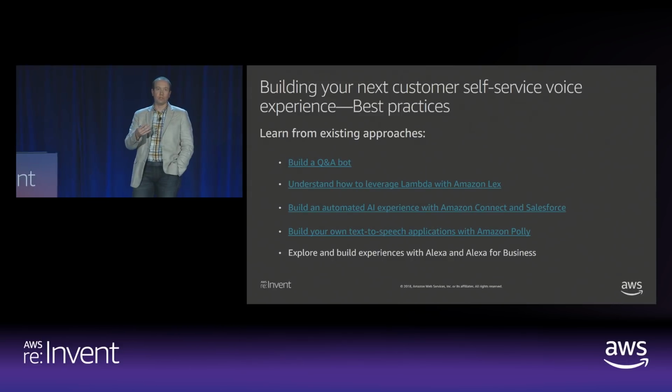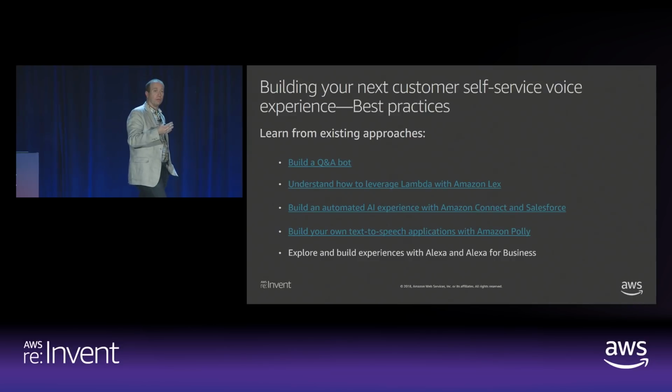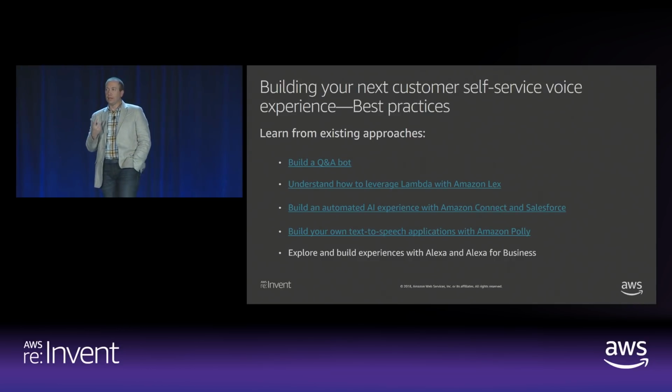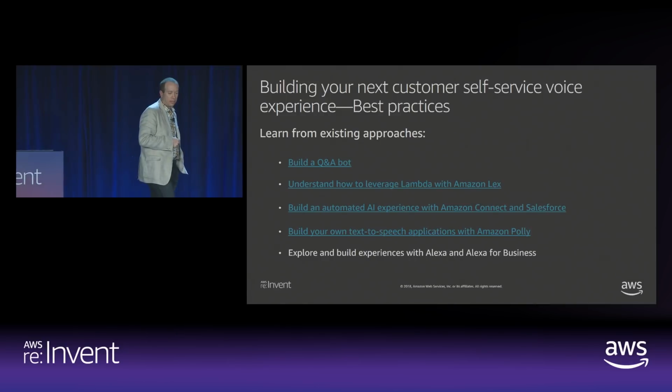We have a lot of tools like Transcribe and Comprehend that can play a role in this, and can even do sentiment. So the agent can get a high degree of visibility and understanding of what the customer is struggling with and the reason why they've escalated to the agent.